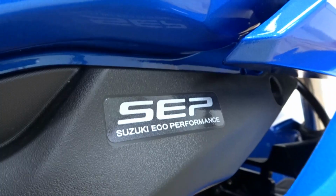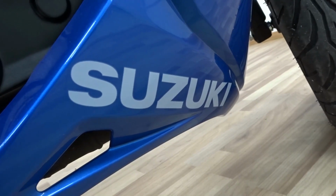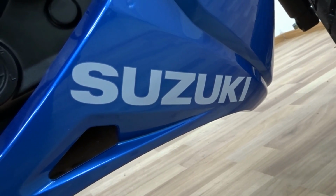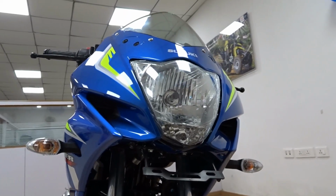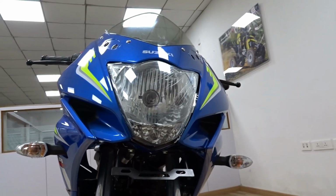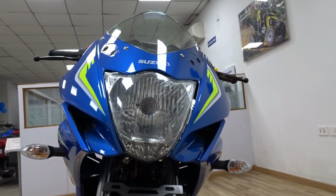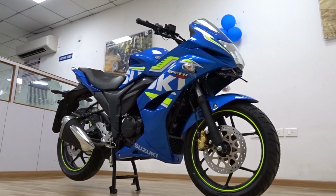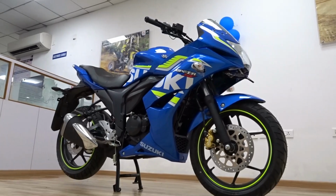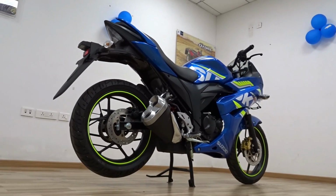The Gixxer SF is the most affordable fully faired bike available here in our Indian market. Now the fairing on the SF, as I always keep saying, is not just a marketing gimmick. This fairing has been wind tunnel tested using the same method adopted for the GSX-R range of sports motorcycles from Suzuki. The aerodynamics are spot on, though the riding posture is more upright to offer more comfort for your everyday ride or even touring. This is one bike that can be enjoyed equally well on a track circuit.